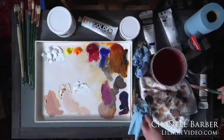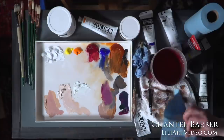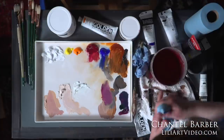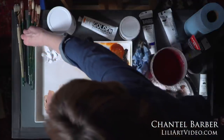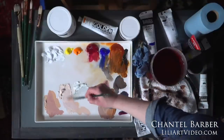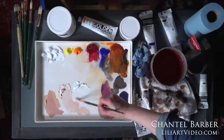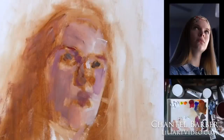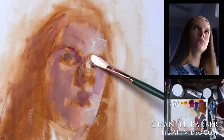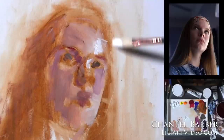Okay, so now I'm going to go ahead and move over to the filbert. I'm going to grab a number 6, and actually this is a number 4, but it's going to work, and pull some of this lighter value onto my brush and work. I need to pop up this a little bit more.